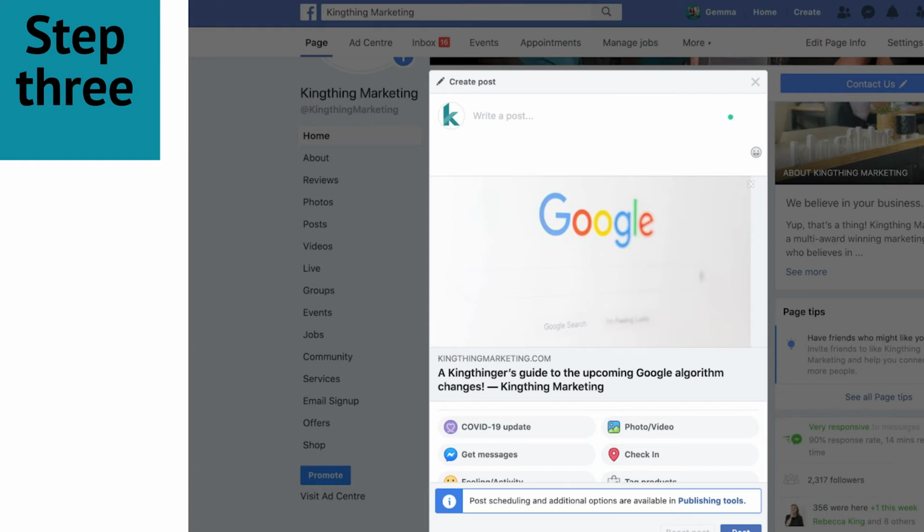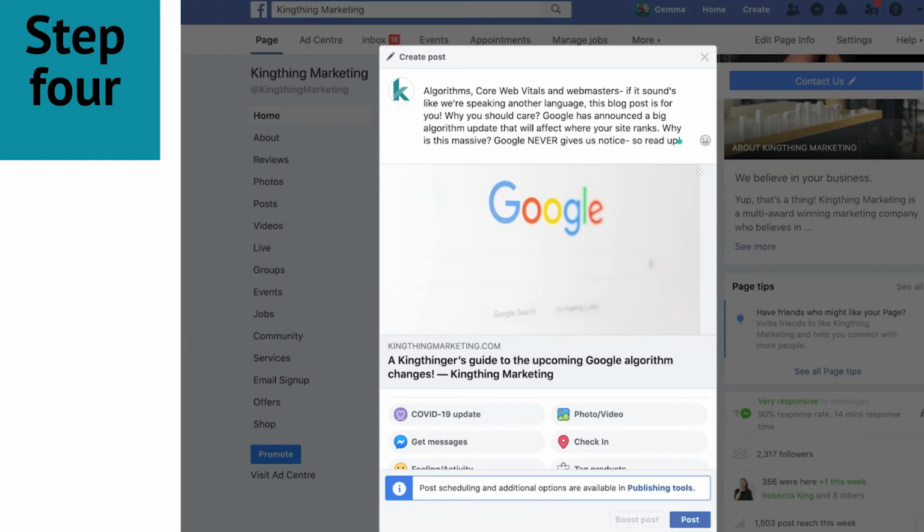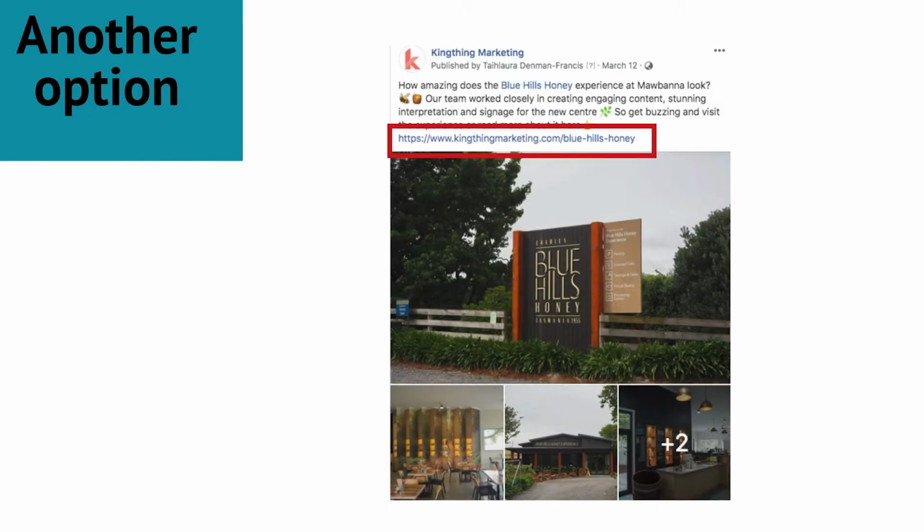The next step is to write your post. Make sure you give some context. It would look a little strange if I just posted that link without having any information about what the post is. Another option is to pull in images that you want to upload yourself and then just add that hyperlink. So not actually backspace it at all.